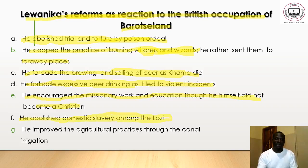We said already that the Lozi did not take part in the slave trade. But within the kingdom, sometimes they were taking each other hostage, which was domestic slavery. So he abolished that, saying no domestic slavery. Maybe someone had failed to pay a debt, then that one was taken to cultivate three acres in my garden. After that, you go back. So he forbade those things, saying no domestic slavery.